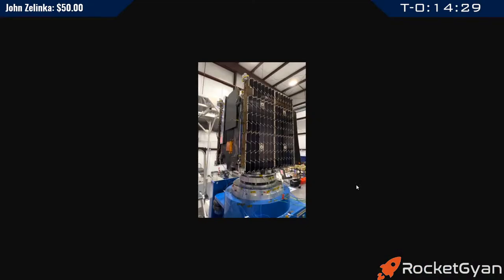Okay, moving on to the next payload. This is the Astranis satellite, which is a ride along. This weighs around 300 kilograms, and it is also going to a geostationary Earth orbit. This will provide a data throughput of around 7.5 Gbps for Alaska and the surrounding region, and the main customer will be Pacific Dataport.